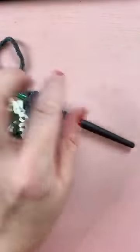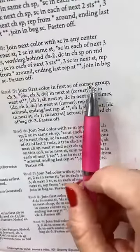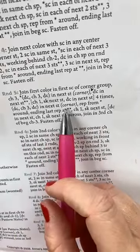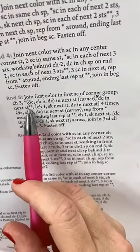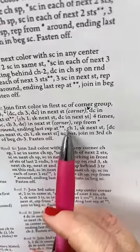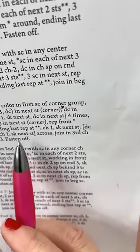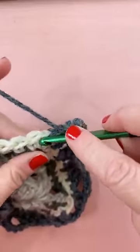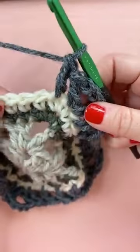So it says, actually, this round is a little tricky to read, so let me show you. So we did our star here, right? And then it says repeat from star, ending last repeat at star, star. So we're going to do double crochet in the next stitch, and then we're going to end it right there. And then for the very last part of the round, we do chain 1, skip next stitch, double crochet in next stitch, chain 1, skip next stitch. Okay, because there's a few less right here. So here's where we ended at star star, which is double crochet in the next stitch.